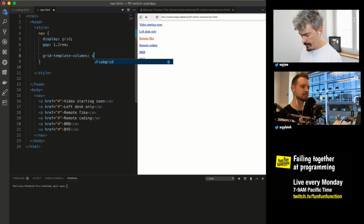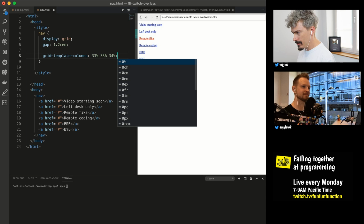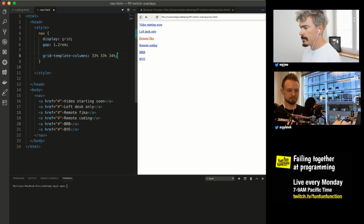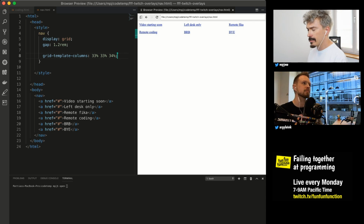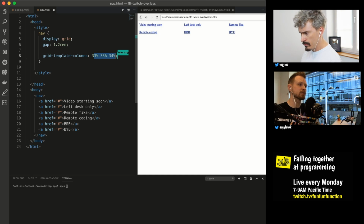So 3. I'm going to do this the naive way here. You probably have a better way, but this is how I would initially try to do it. So what happens if I do this? Yeah, it should be fine. Yeah, that looks like that. Can I do thirds somehow? Yeah, there's a new unit called a fraction unit, and you can say 1FR space 1FR 1FR.